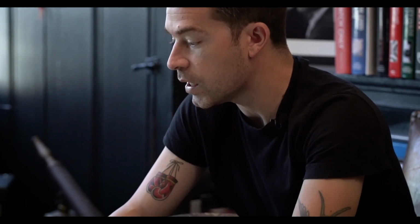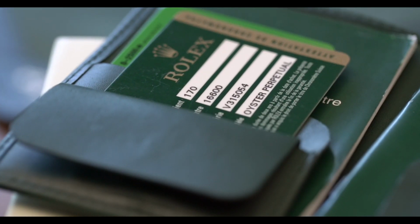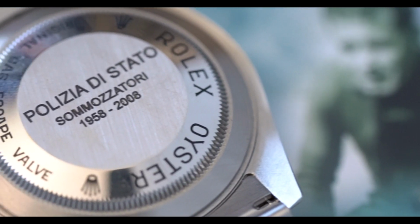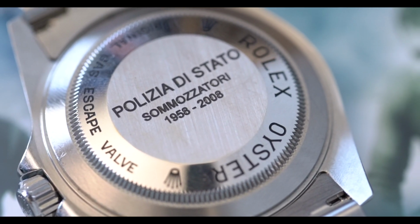The watch was only made in 2008, and what's unique about the reference as a whole is that the serial numbers are pretty close in number. Most of them will start with a V31 serial number. If you're outside of that range, then the watch could be questionable. Additionally, on the back of the watch, we have a laser engraving that commemorates the 50th anniversary of the Sommozzatori from 1958 to 2008. So, a very cool and interesting watch.